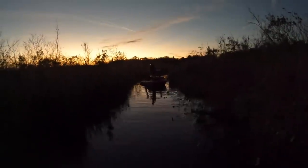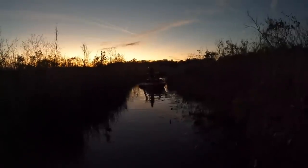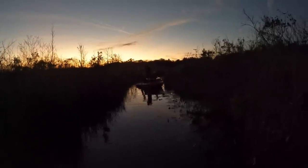Are stuck in the swamp. She has to pee. The only tools we have are a spark plug to change the spark plug. The mud boat's stuck. What you guys should do is not go on the water when it's gonna get dark, because it's dangerous.